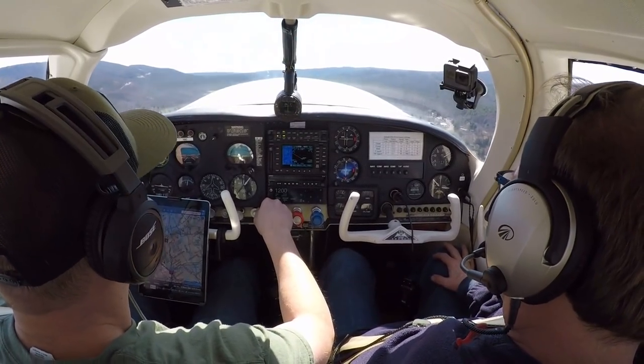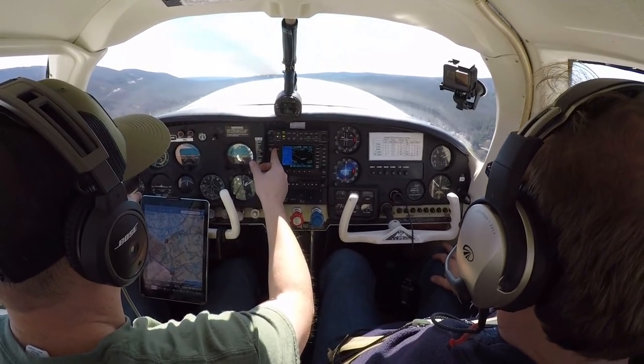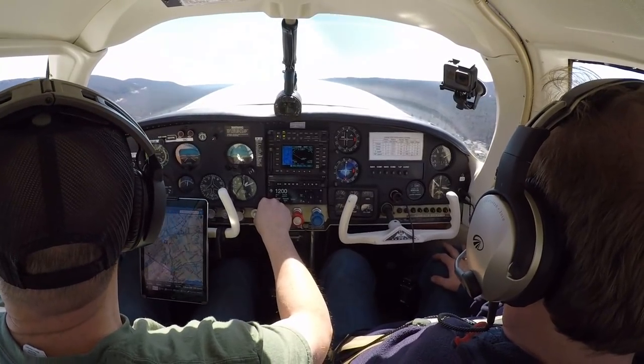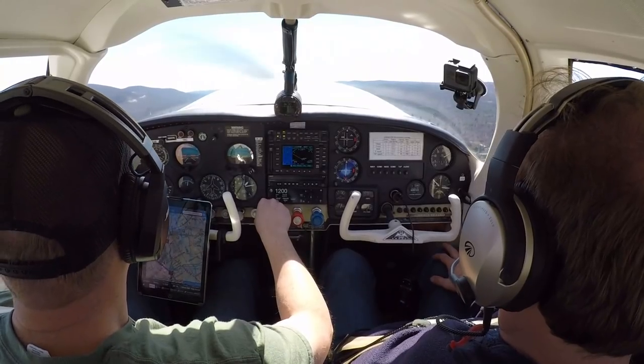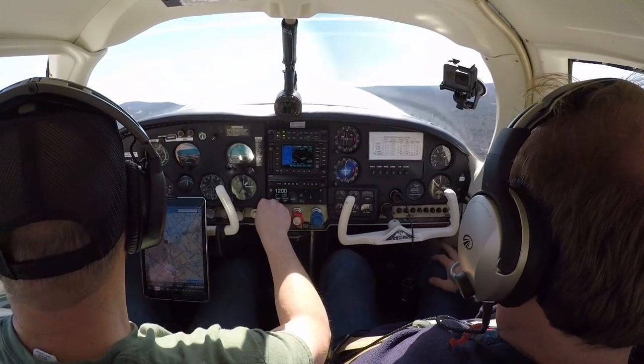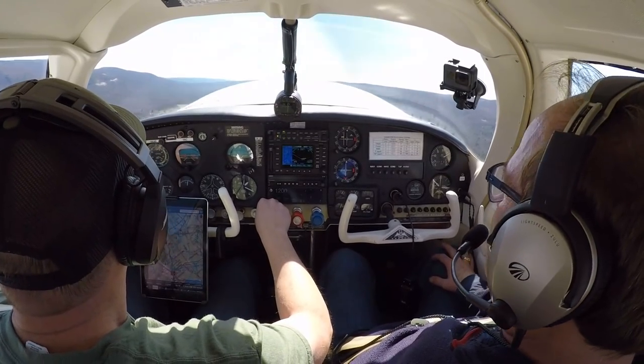Resnick, traffic blue and white Cessna is 5 miles to the north. I'll be entering a 45 for a right on 22, and I'll be landing at a full stop. Resnick traffic. And Resnick traffic, I believe he's on a left turnout now. Just over the ridge, Resnick. Good day. Have a good one, thanks.